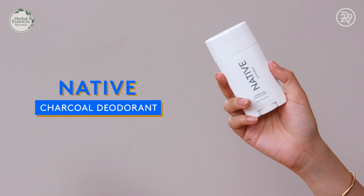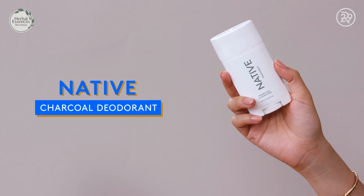And last but not least, deodorant. We are in the thick of summertime right now. It's been very hot, it's been very humid, I've been sweating a lot. So the deodorant that I've been using this week is the Native deodorant. It's paraben-free, aluminum-free, and of course infused with charcoal, which, if you think about it, is a brilliant use of the ingredient because it absorbs oil and odor and all that nasty stuff.